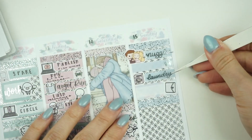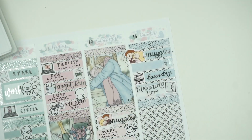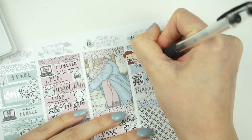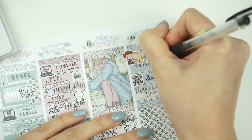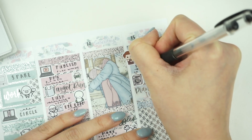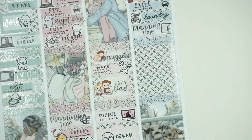Then last but not least, on a Sunday, more snuggles, and then we woke up early to drive my dad to the airport. And then I did a light load of laundry. I needed to wash my scrubs, and then I just had some extra laundry that was sitting in my hamper. So I was like, why not do it? I threw it all into one load. I didn't even separate it. I just threw it all into one load because that's how I roll.